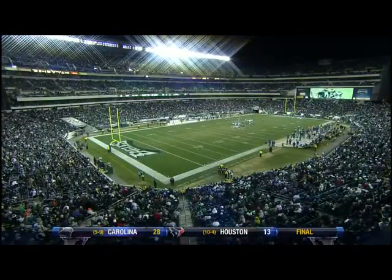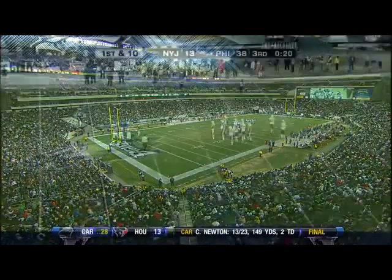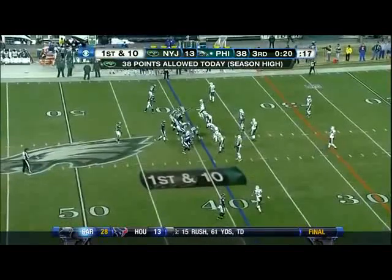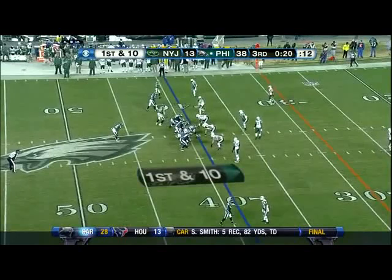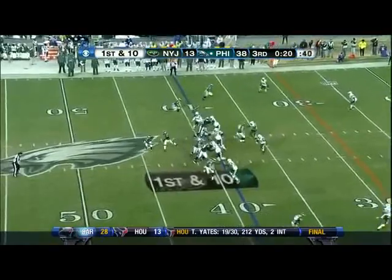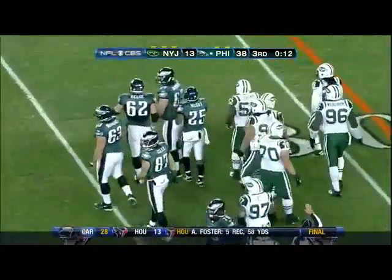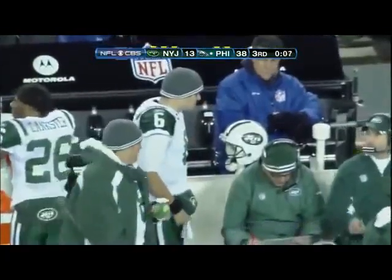Now to 20 seconds remaining in this third quarter, and the Eagles start out at the Jet 39. 38 points for Philadelphia, the most scored against the Jets this season. LeSean McCoy able to break tackles. Eric Smith, the free safety, with the stop. 6 yards gained by McCoy.